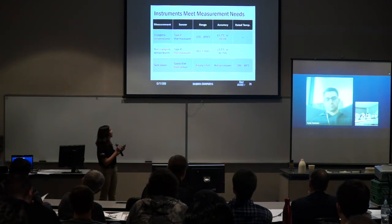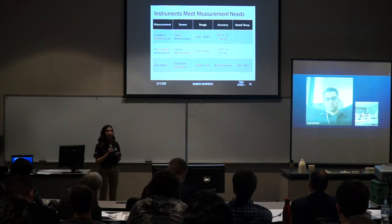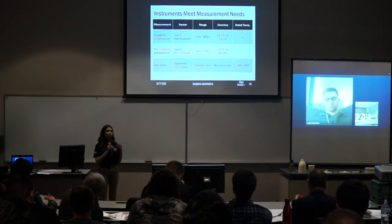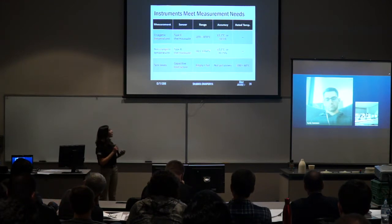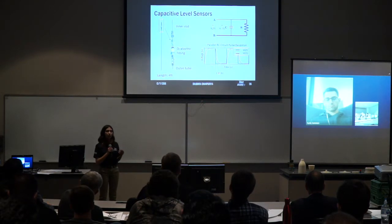Lastly, we'll be using capacitive level sensors to measure our tank levels. This is the more interesting of all the sensors that we're using because we're manufacturing it in-house. This is because to modify the commercial versions of capacitive level sensors is very expensive. So we will be making it specifically for our tanks on campus.